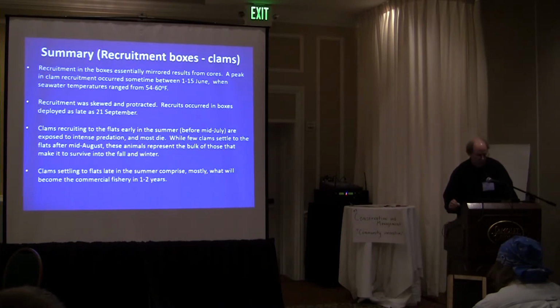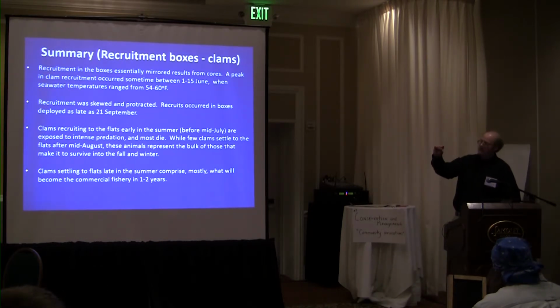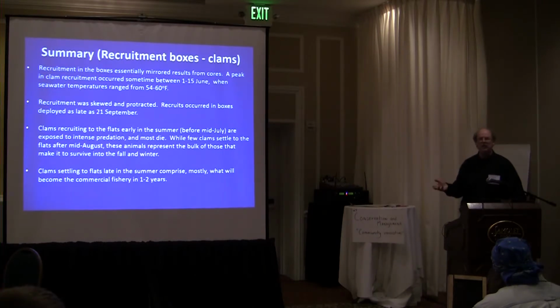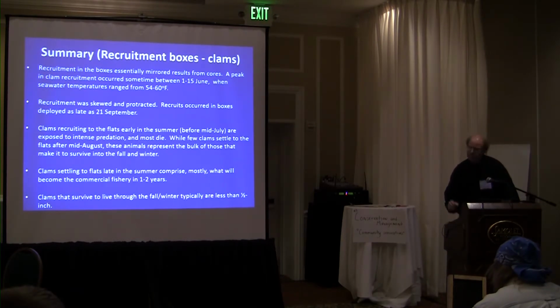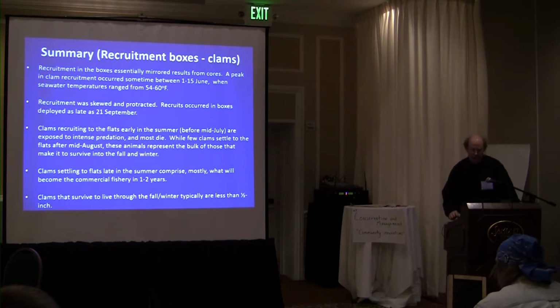And it turns out that the ones that make it are the ones that settle the latest on those flats. And that's why when you go and take core samples in the springtime, you find clams that are 6 millimeters, 8 millimeters, 10 millimeters. Where are the 38 millimeter clams? Where are the 1.5 inch clams? They're gone. They don't exist because they provided the energy for green crabs the previous summer. So the clams that survive to live through the fall and winter are typically less than 1/2 inch. And those are the ones that are going to become the commercial clams in the future.